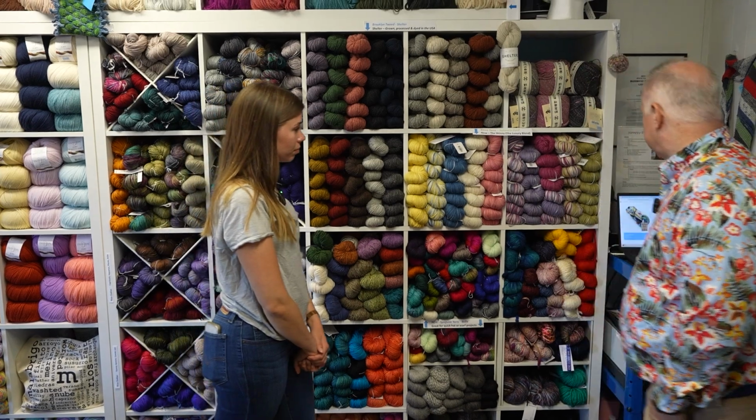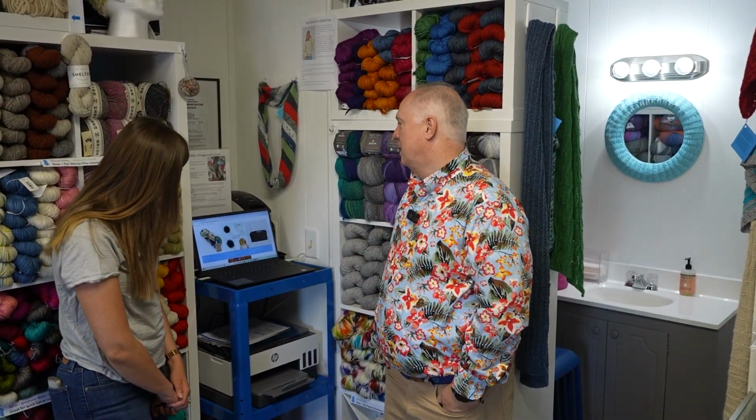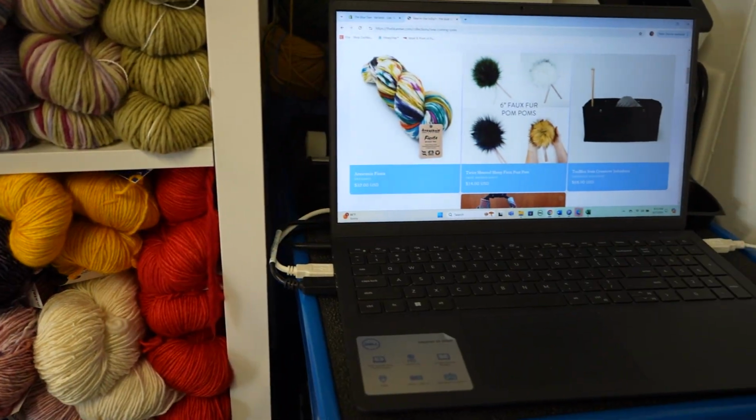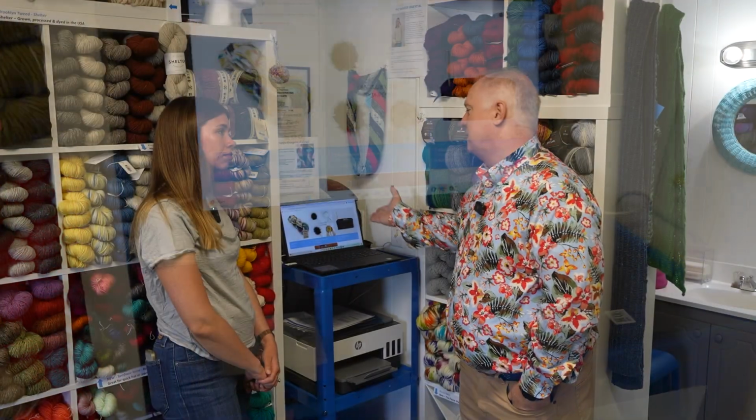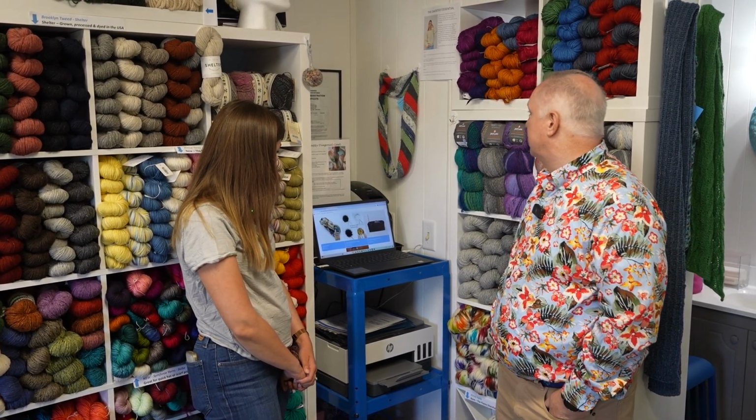That's great. We always have a computer set up, so if somebody wants to look up a pattern on Ravelry, they can do it. I try to keep up here with what's new in the shop, so if somebody doesn't know, they can look and see.